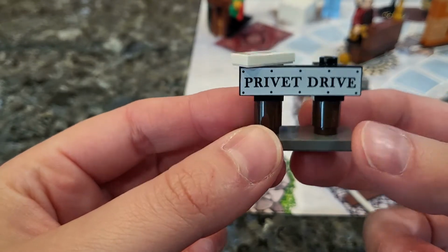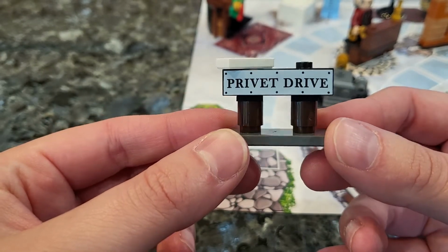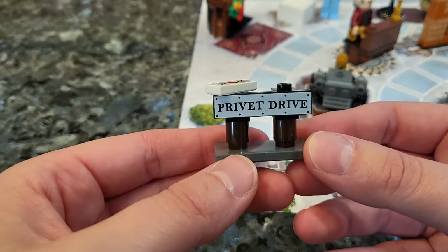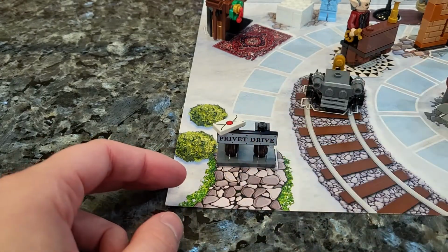First one, you get Privet Drive, and this isn't in particular order. This is just how I have the game board set up. But a nice Privet Drive sign with a letter. It's really nice, but the Privet Drive house Lego set does come with a sign, so it's kind of redundant. But it's nice to have a little printed piece that says that. There are no stickers in Advent calendars, which is really, really nice.